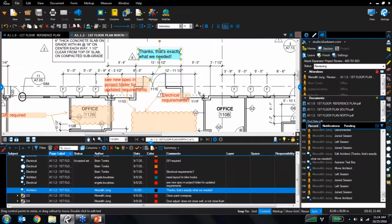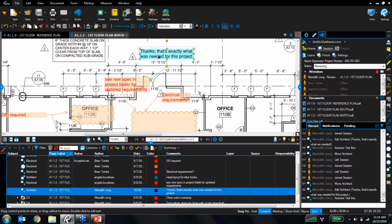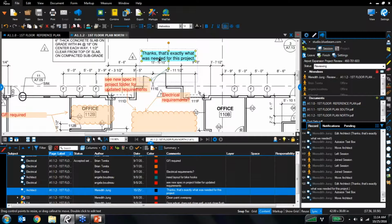Now what you'll notice with these comments is that my comment has these yellow points around it, and I can edit my comment as I need to. So I'm going to take this comment, and that's exactly what was needed for this project. Okay, so I now have a longer comment. Maybe I want to stretch that out, and I want to auto-size the text box. All of the markups that you see me use today in Review are completely customizable if you're not accustomed to the software. And when those comments are placed by me in a Studio Session, I can edit them however I want. Everything I've done, so here's my comment, I moved it, I edited the text, I auto-sized the text box, and then I moved it a little more just so it was easier to read. All of the work that I've done has been tracked here in the record. So we've got a complete log of everything that I've done here.